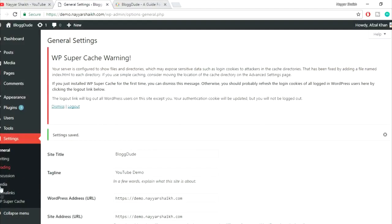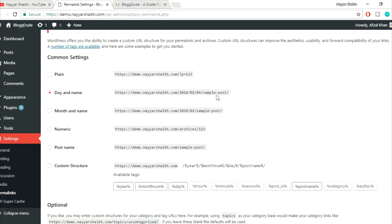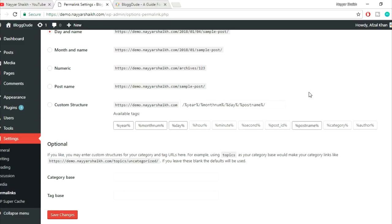Now come back to your dashboard and click on permalinks under settings. Here, this is the default one, the day and name. You can see the structure here: your website name, the date or the day, and the post name. Now we want the most SEO friendly one. So I'll just delete this and show you the most SEO friendly structure. First, make sure you have ticked custom structure, and the first thing that we need is category. You can just click on category. You'll have your category over here, and after category we'll have the post name. So this is the most SEO friendly URL, or the permalink: your website name / category / post name.